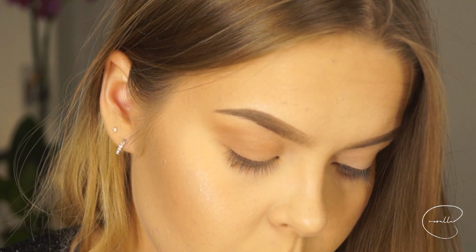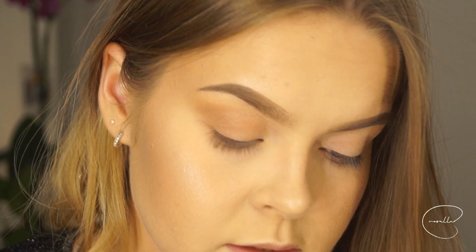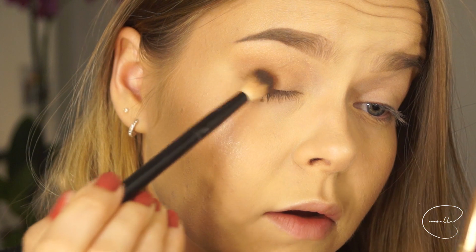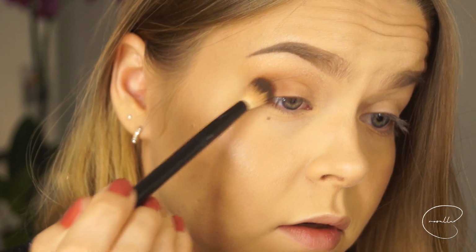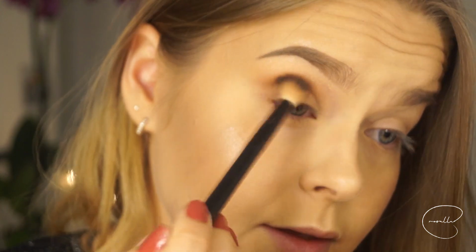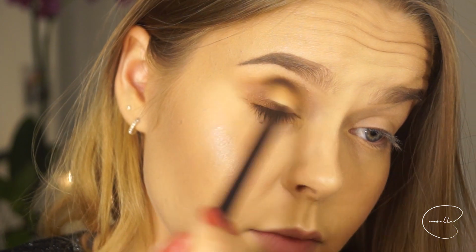Now I'm going to take some Rebel from the Tartelette in Bloom palette with the same 16 brush, and this one I am just going to pat first on my outer corner of my eye and just bring slightly upwards and blend inwards in my crease.